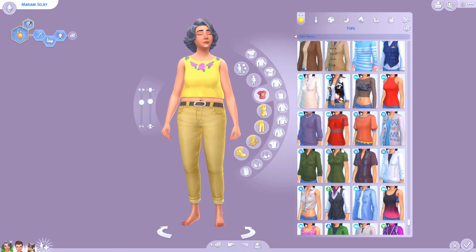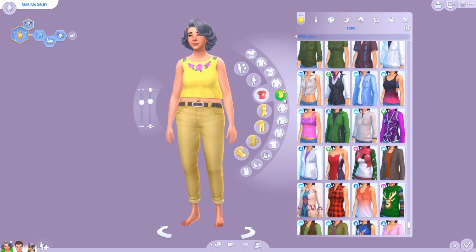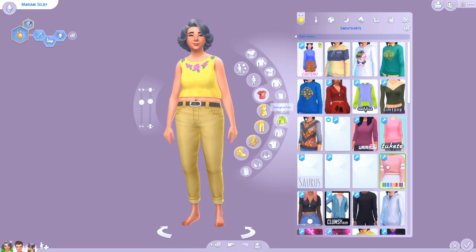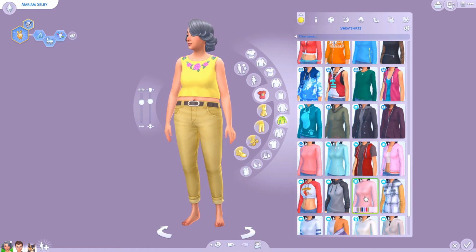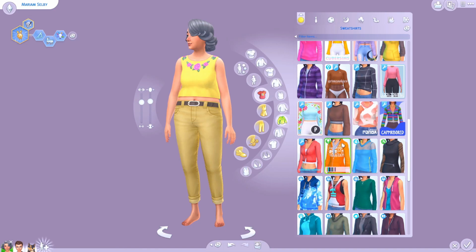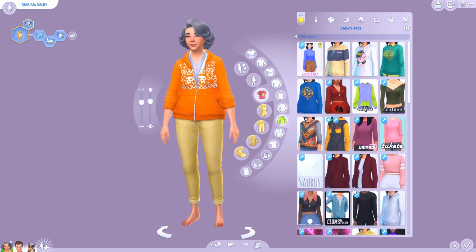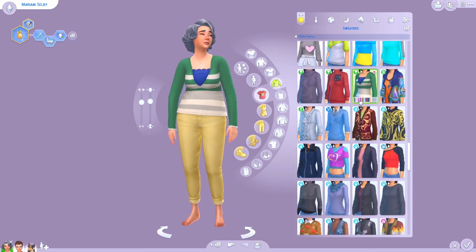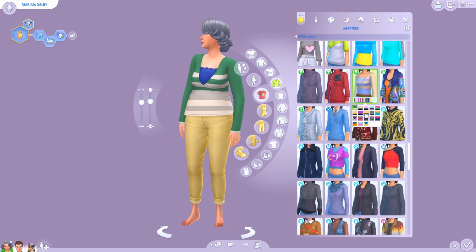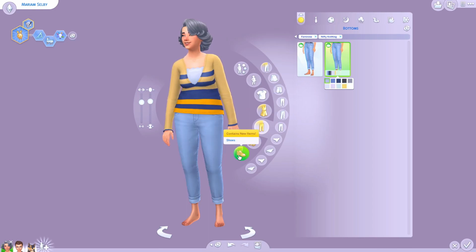Let's get her back in her outfit. She was wearing a sweater from... Sweater. The best time to wear a striped sweater. Where is that sweater? I know it's from this pack, but I don't. There it is. Okay, and what color was Marium wearing? Yellow striped. And then we were wearing just colored jeans.